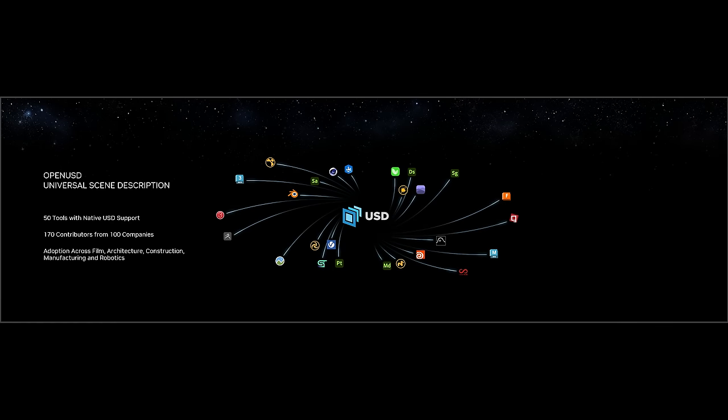Well, there are some 50 tools available now. The industry loves the vision. OpenUSD already has a rich ecosystem. Some 50 tools are now compatible with OpenUSD natively. 170 contributors in the USD forum from about 100 companies. So you've got a lot of people really interested in this, and the momentum is growing. It's being adopted in film, architecture, engineering, and construction, manufacturing, and so many different fields of robotics.